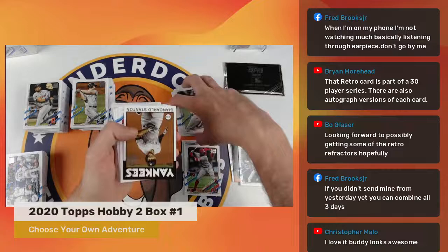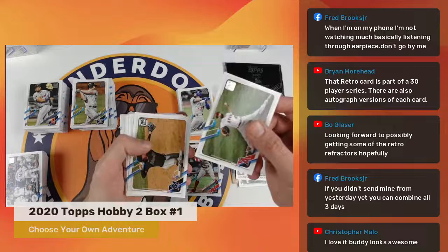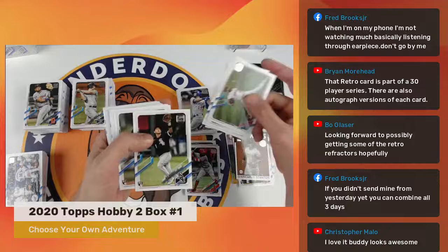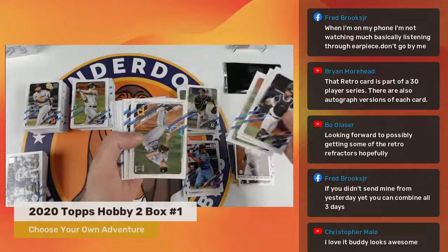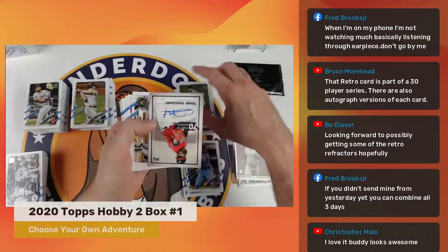There's Giancarlo Stanton. Nick Madrigal, rookie. Alec Bohm. That Madrigal going to David Pertner. The Bohm going to Jeffrey Aliff. Oh, there we go. A little Atlanta Braves action for David Bammel. Touki Toussaint.